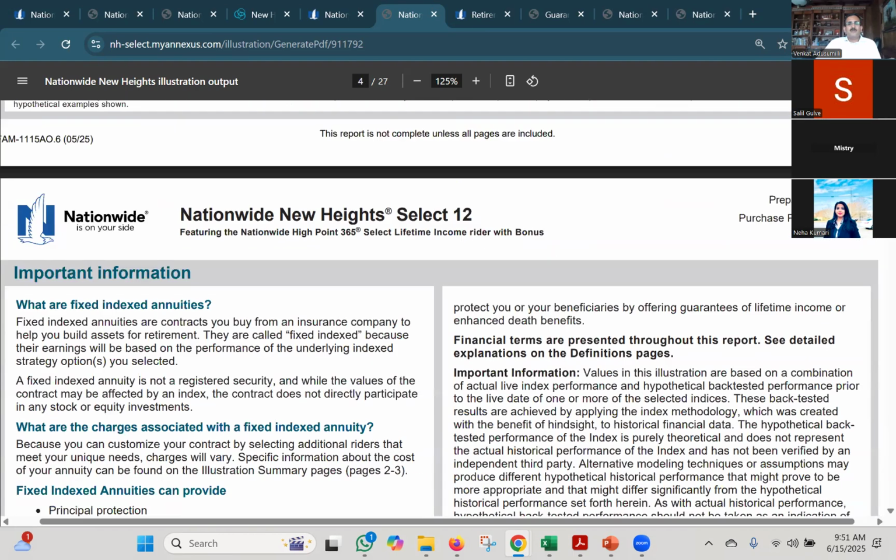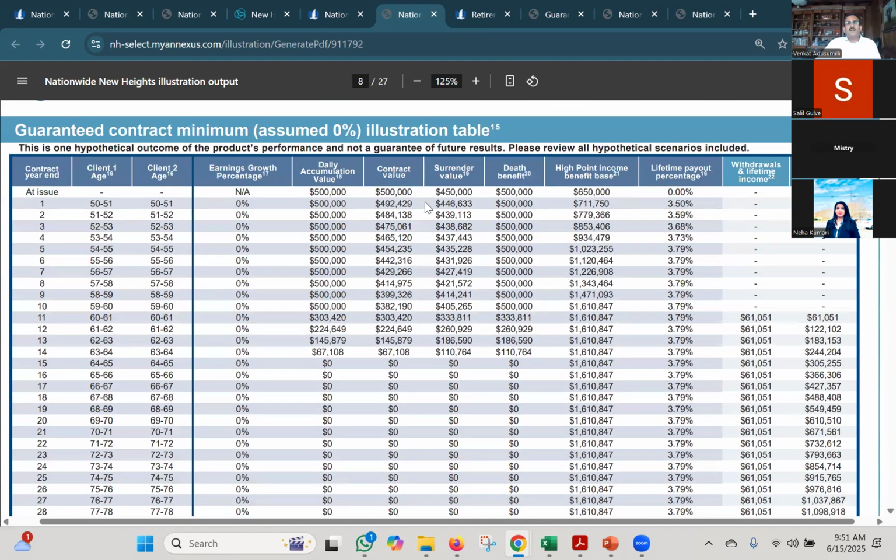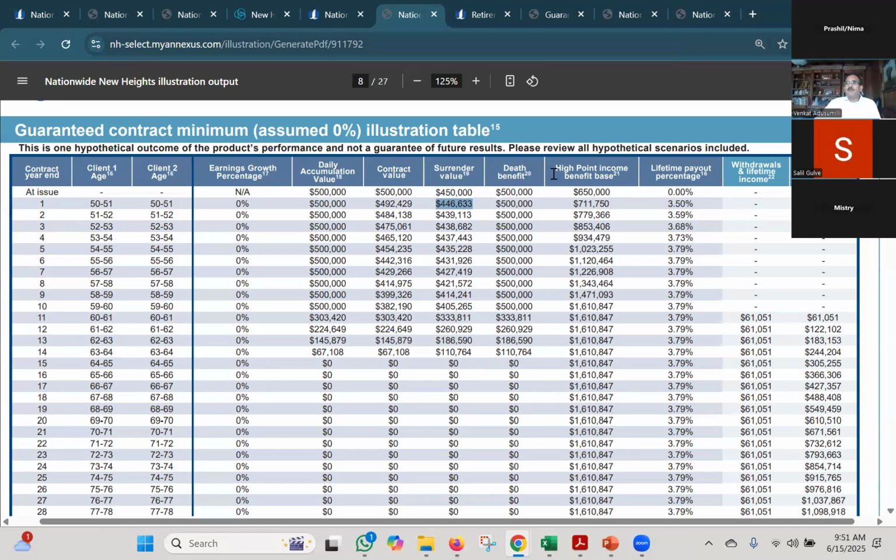meaning, let's look at the guaranteed ones. So I should be getting 450, right? 450 the first year. No, after the first year, I'm getting 446. And sometimes there is something called a market value adjustment. If you read through that one, it'll talk about it being based on the index change.